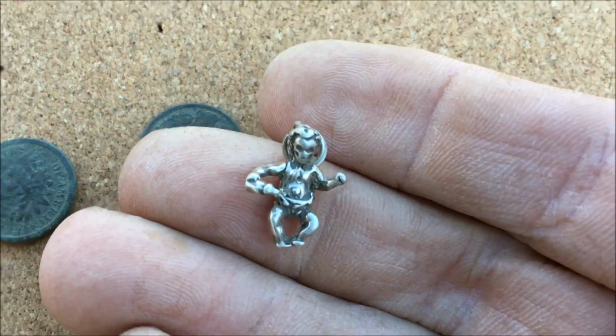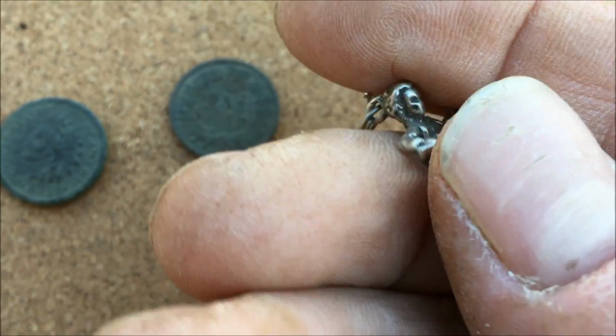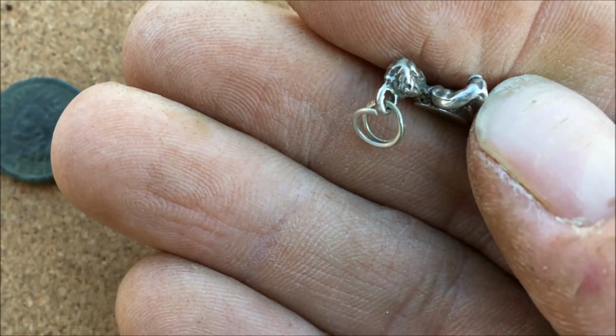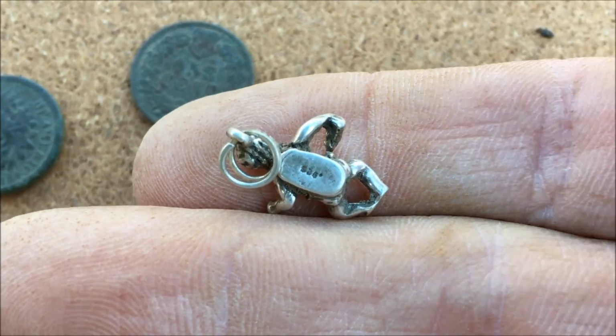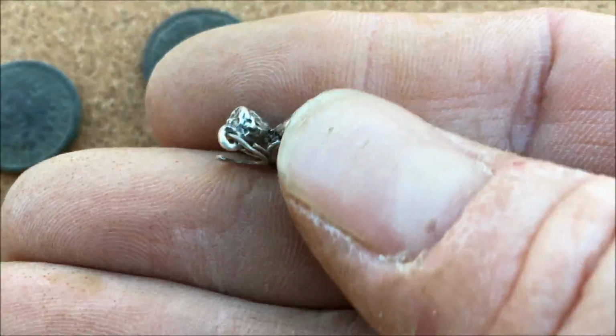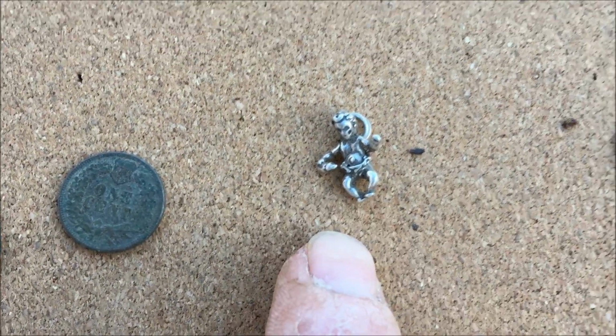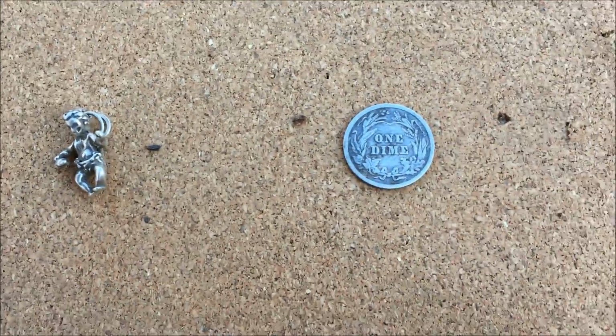I got this, which is that crazy ugly baby with the bottle in his hand and the diaper. It's some sort of a charm. You can see how it was broken. I guess that's how they lost it. On the back, it does say really small, 925, so it's sterling. I have no idea what the heck that could be. That looks like it's more modern. Maybe a hunter that carries an ugly baby dropped it.